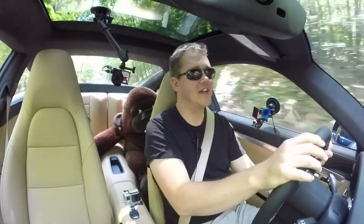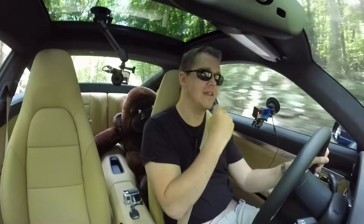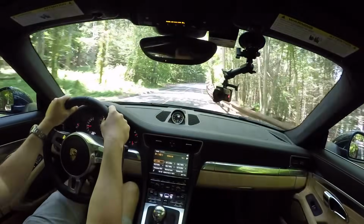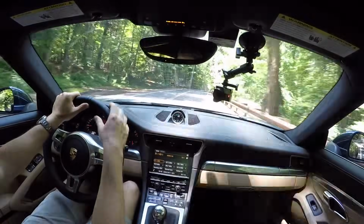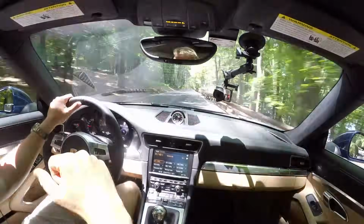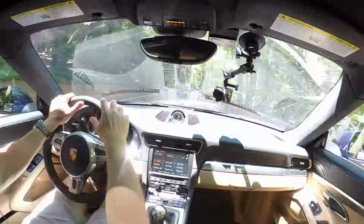That said, however, it takes something away from the driving experience. I always come away from driving a four-wheel drive 911 feeling a little short-changed. And maybe that's harsh of me to say, but there's just something so wonderful about having a rear-wheel drive 911.